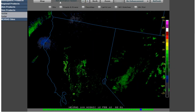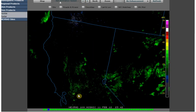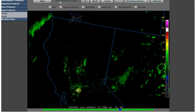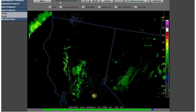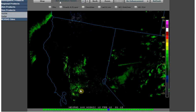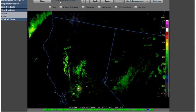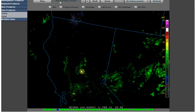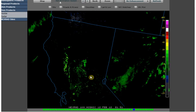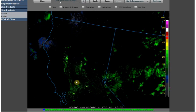And let's do a closer view here. I don't know if you can see it, but it's rotating clockwise. There's kind of a heavier line. And this one is McClellan Air Force Base, Sacramento, California. And then this one up here is Beale Air Force Base. And it also has a clockwise rotation.